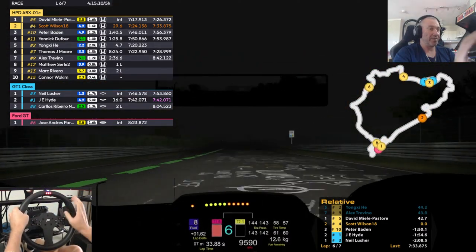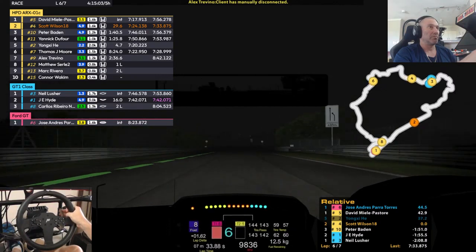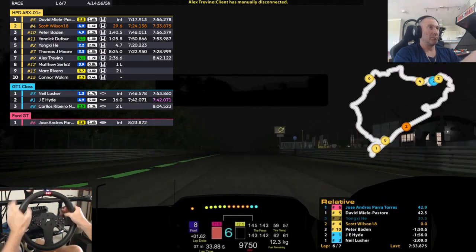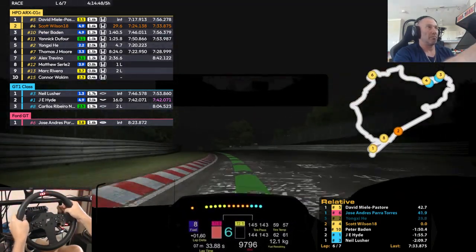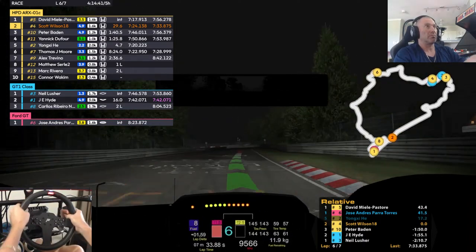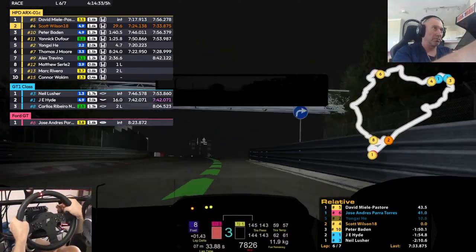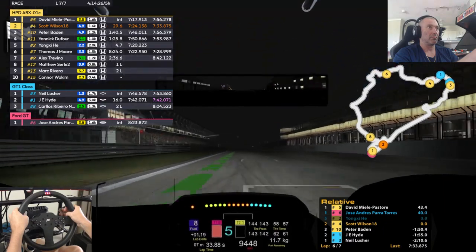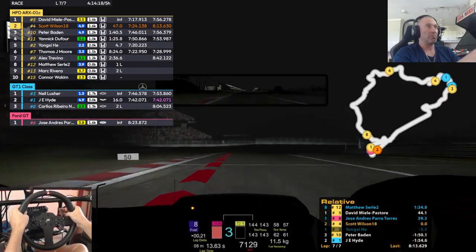Onto the straight. The leader just did a 56.2, 7, 9. You just got the white flag. That means one more lap to go. Those other cars, the blue cars, they don't have to pit. Are they? I don't know. Because the guy behind me hasn't pitted, I don't think.